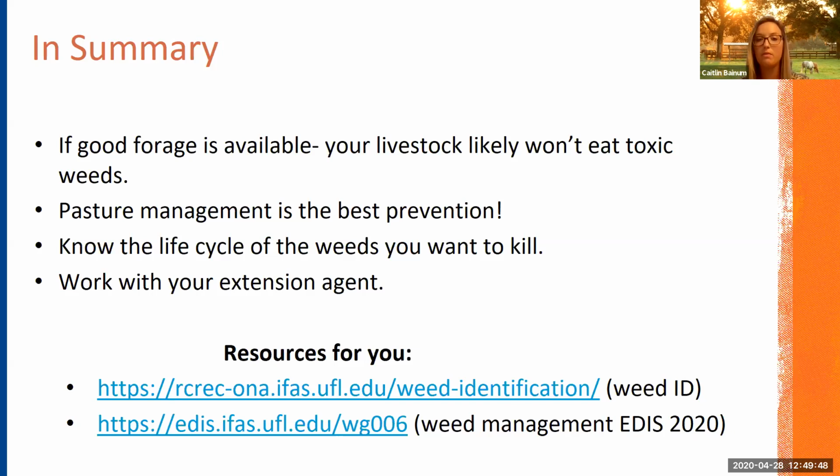So here I've linked a couple of our University of Florida IFAS resources for you. The first link is to a general weed identification website, which is really good. It has a lot of pictures of all of the main pasture weeds that you might come across. And then the second link is the weed management guide that's just been updated for pastures. Once you've decided what weed you have, it tells you what chemical works best within what type of grass for that weed. Because we don't want to kill our grass, so we want to use the right treatment, but it needs to be a treatment that's specific to kill that weed so you're not just wasting your money.